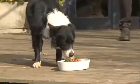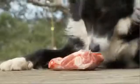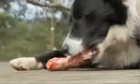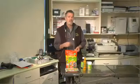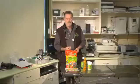Fundamental, raw, unprocessed, chemical-free diet. Something that animals ate millions of years ago. And I found that over the years, when I introduced these diets, combined with a range of supplements to help with the immune system, not only do we get rid of the symptoms, we actually cure these dogs and manage them long term without the need for harsh chemicals.